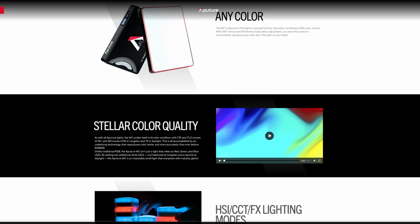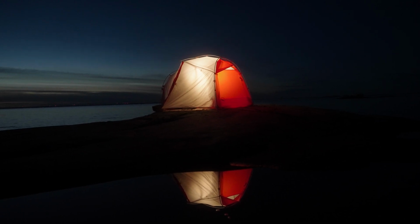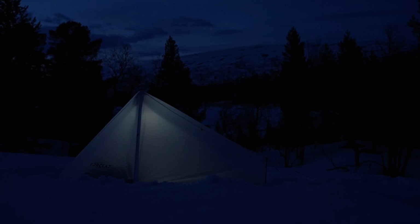As I told you earlier, I basically never use artificial lighting on my outdoor adventures, and I only bring this super small aperture MC, and basically the only thing I use it for is to get these shots of my tent at night, and they look way more cozy and cinematic if there is some light and life in the tent. And of course you could also achieve this with your headlamp, but a lot of the headlamps start to flicker if you dim them down, and it's quite difficult to dial in the right exposure to get the perfect balance between the brightness of your tent and the brightness of the sky.